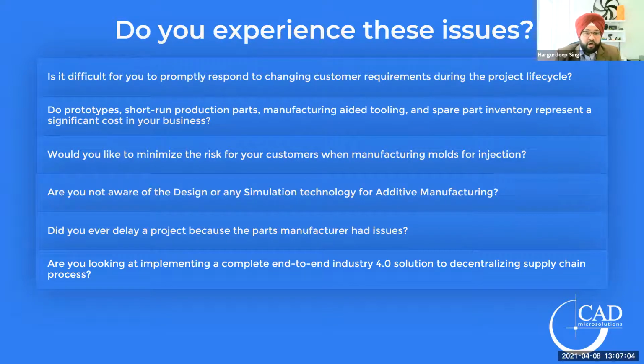Do prototypes, short-run production parts, manufacturing aided tools, spare parts inventory, are these representing a significant cost in your business today? Many times I'll go over to companies, and this is prior to the pandemic. Now we're doing a lot of virtual conversations, but if we go to a factory or a facility, they have inventories locked up, $3 million, $4 million worth of parts, or even more in some cases, that are just there to repair their machines when the machines go down. So for those unpredictable downtimes that occur, there's significant cost that goes into holding that inventory.